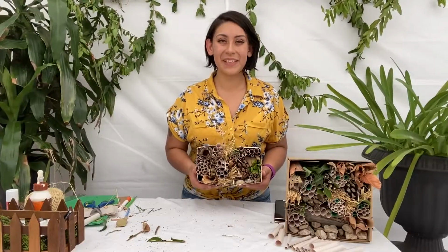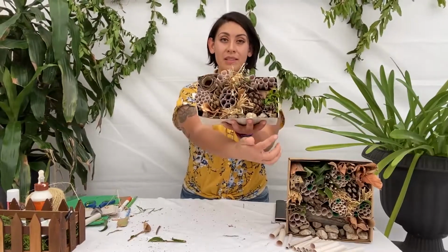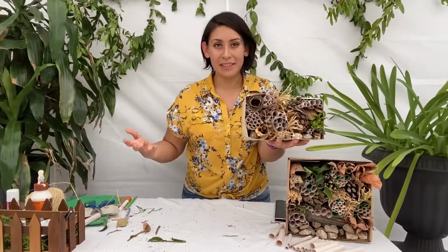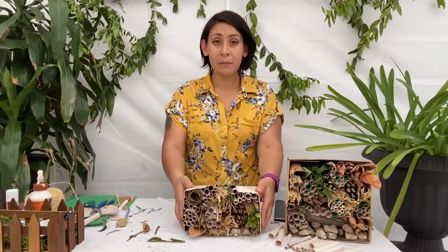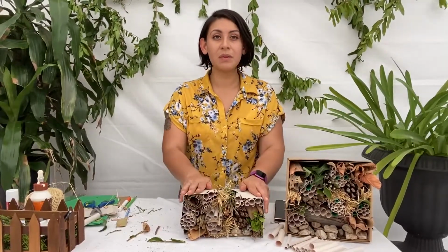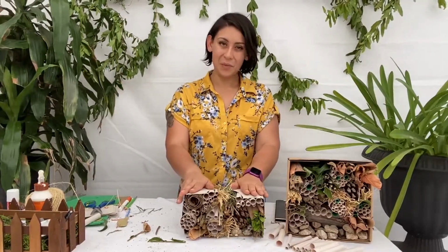Hey guys, we just finished our bug home. So what I did was added a layer of rocks at the bottom only to anchor it or give it some weight down below, because paper and cardboard are really light. So are leaves, right? Dried up leaves. I didn't want it to go flying away. But you can make your bug home however you want, structure it however you want. There's no perfect way to do it. A bug is going to find your bug home and just completely love it, hopefully.